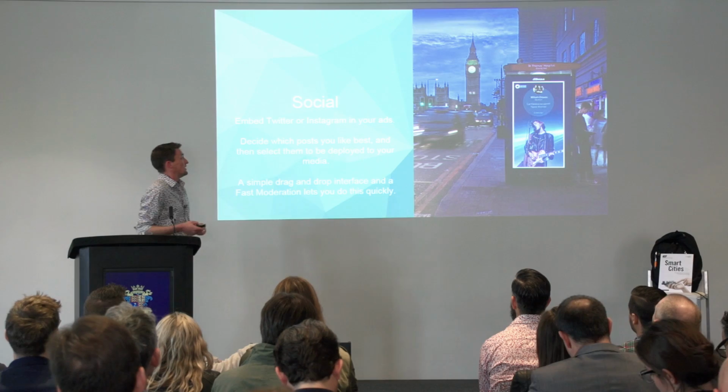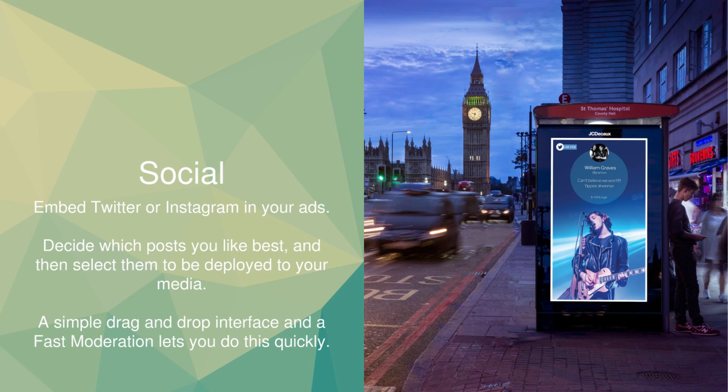Hopefully that shows you how easy and simple it is. But then there's more stuff. So social, everybody likes a good tweet or an Instagram pic on their ad. Again, this is just something that should be easy and de facto to do. So we've built into the system, you can put in a hashtag, you can put in an account handle, and the system will then start pulling all the tweets that match that hashtag or that account into the system.